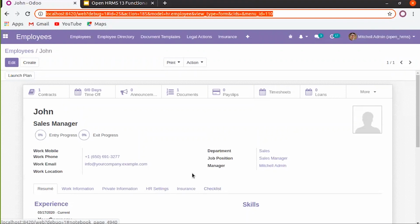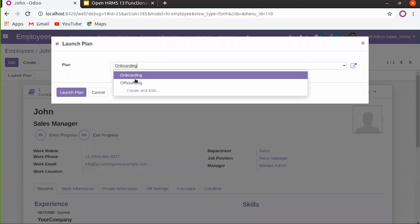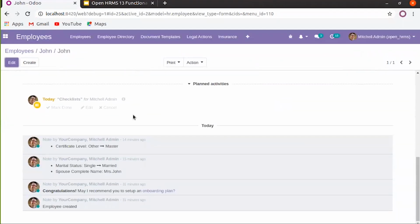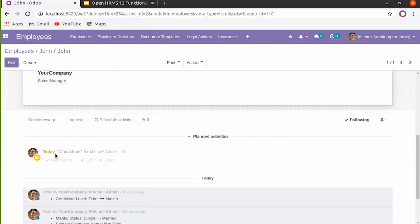entry process. Normally we have the launch plan here, so you can select the launch plan. If it is an entry process, we have to select the onboarding. If it is an exit process, we have to select the offboarding. So I'm selecting the onboarding and launching the plan. You can find the details under that activity.